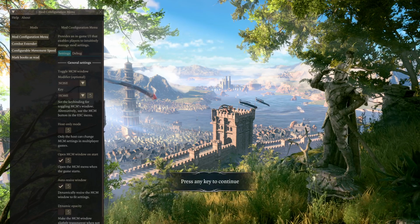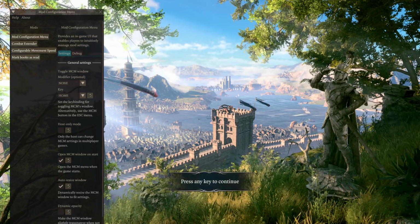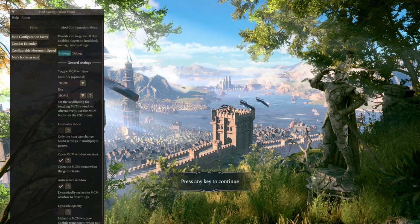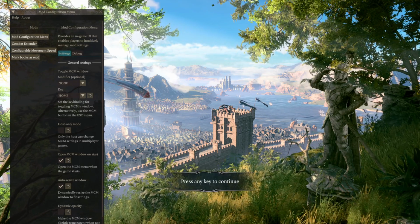There's also a lot of resetting of mods in BG3 mod manager as well. You can't really get them to stay stable and stay active. The other route that surprisingly has been the most stable for me since patch 7 is Vortex.